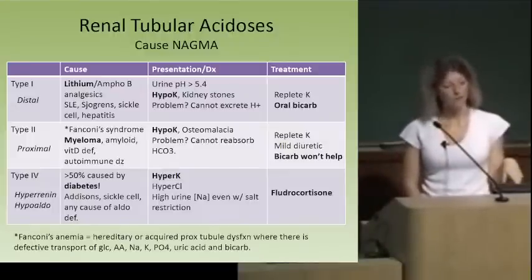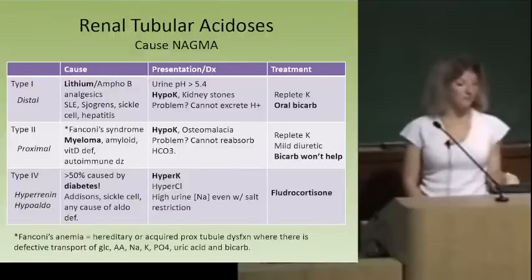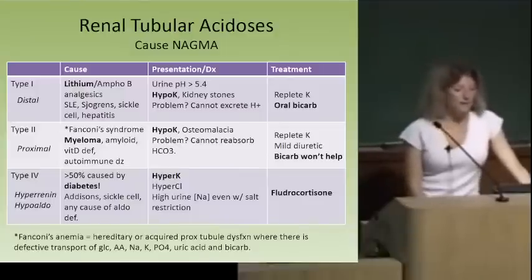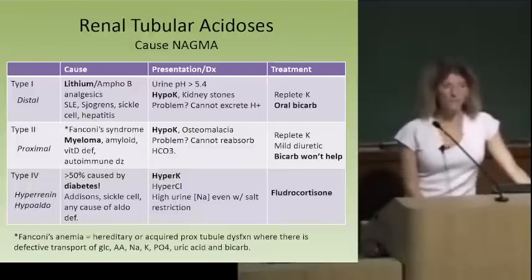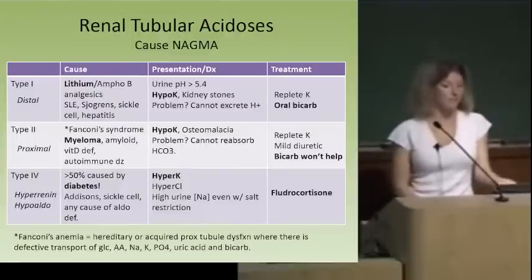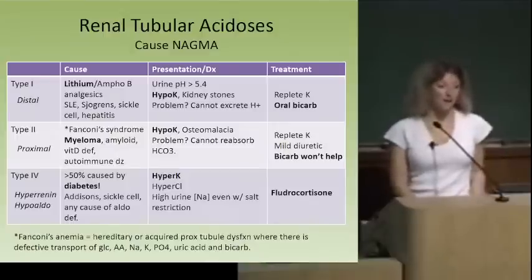So type 2 is proximal. The most common cause that I've seen in clinical vignettes is multiple myeloma. And it's also hypokalemic on presentation. But the problem is they can't reabsorb bicarb. So giving bicarbonate doesn't solve the problem here because our problem in pathogenesis is we can't reabsorb it. So here, we just give a mild diuretic and replete their potassium.